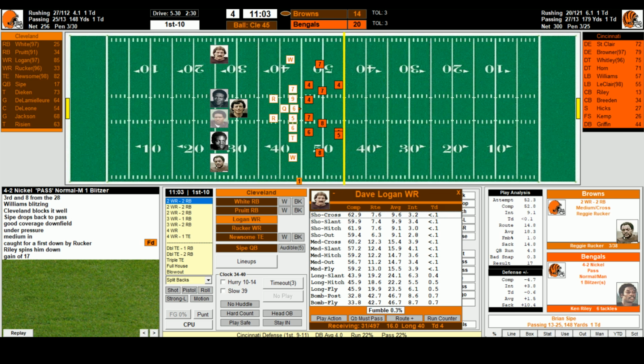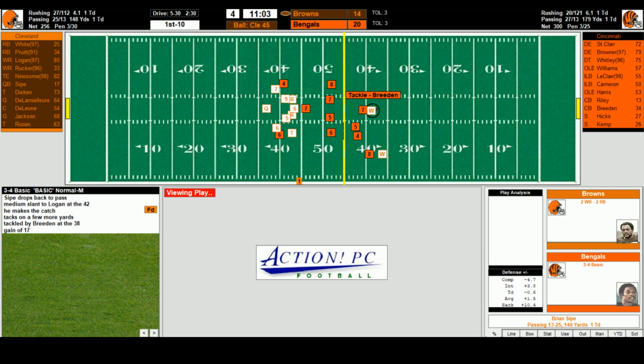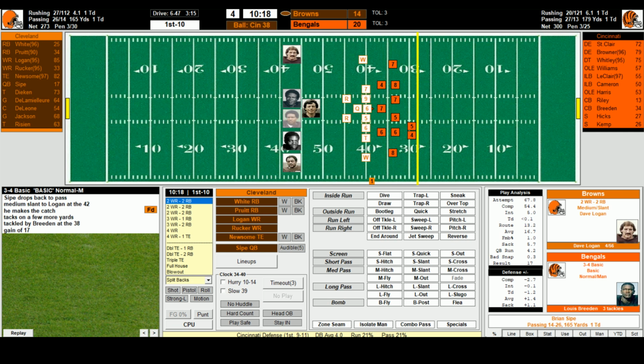Dave Logan. Medium slant. Sipe under center. Waits. Throws. Logan first down into Bengal territory. Breeden with a tackle at the 38. A gain of 17. And you know what? I think the wind played a huge part, although it's only 5 to 15, of why Brian Sipe struggled. Cleveland moving the football now. 6 plays, 47 yards. Sipe now 14 to 26 for 165.